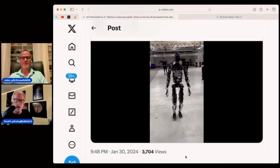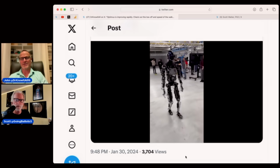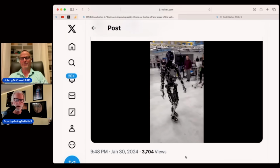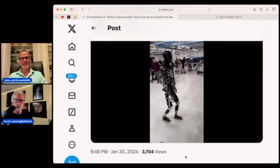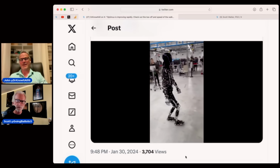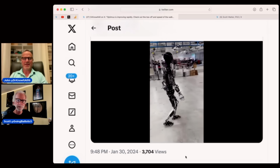Right. And I love the hip shift and everything. I mean, this really is starting to look like it's slower than a person, but it's really starting to look like a person. So maybe this is kind of a neural network. If that's true, if they've got controls out and this is basically using quote unquote FSD 12, that would be damn impressive.